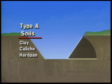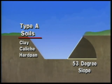Type A soils or cohesive soils like clay, caliche, and hardpan require a slope of at least 53 degrees. In other words, the sides of an 8-foot deep excavation should be sloped horizontally by 6 feet, or a horizontal to vertical ratio of 3/4 to 1.